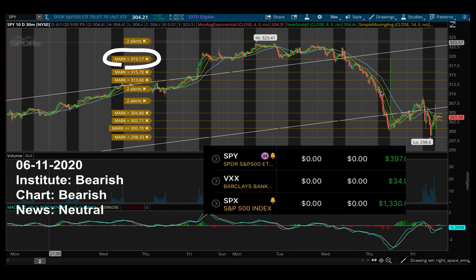As we can see, the alert triggered over here, and I kind of chickened out. I took most of the profits at SPY 302, but actually there was a follow-through all the way to 300. But yeah, that's the performance that day with the small option account.